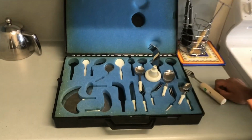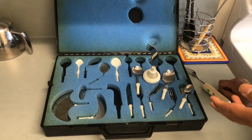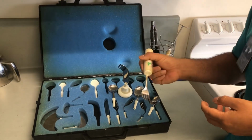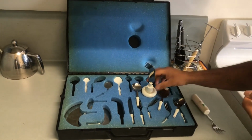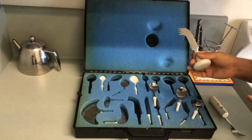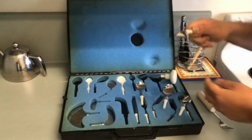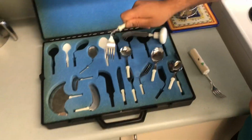Next, we have a box with various types of utensils that we use with patients who have difficulty with feeding themselves. Take for instance this fork, which has a weighted handle that we typically use with patients with tremors. We have different types of handles that we use with patients that have various forms of difficulty with gripping their utensils. Also, we have utensils with right angles that we use with patients that have difficulty with range of motion.